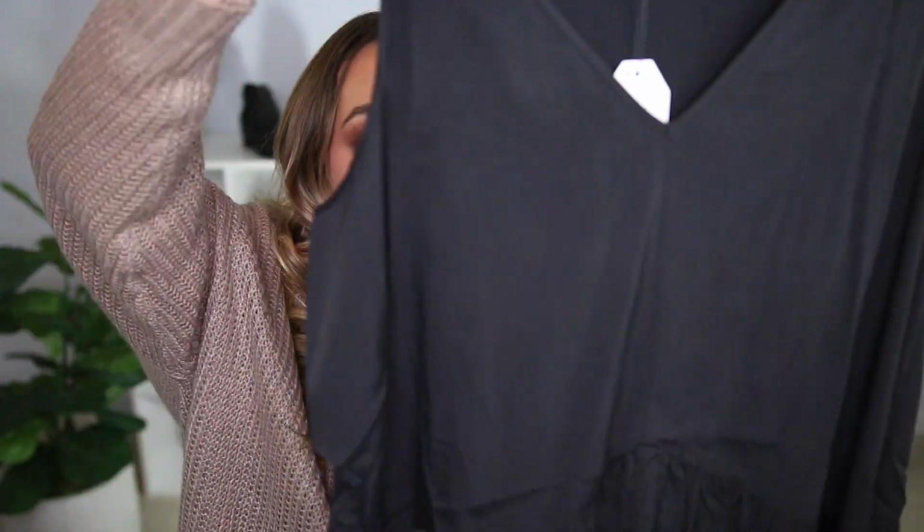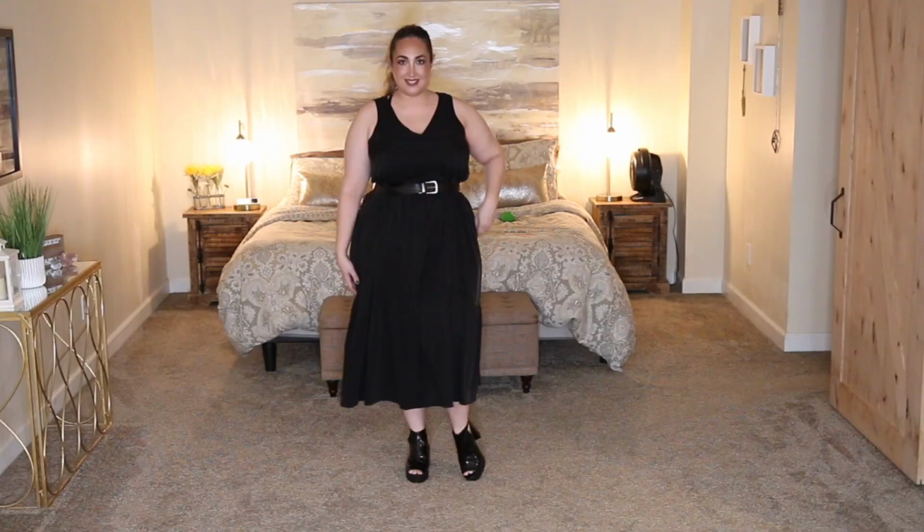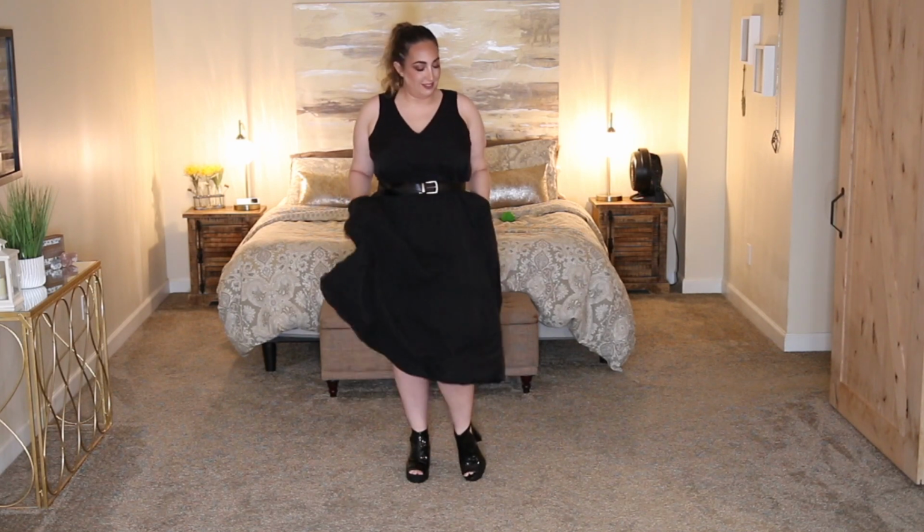So the first thing that I got out of the box, as I mentioned before, is a maxi dress, and it is so cute. I cannot get over it. It is a sleeveless maxi dress. It has a V-neck, which I love. I actually did the style quiz, so they knew exactly what I liked, and they chose perfectly for me, and I love this. So this is what it looks like. It's actually a tiered maxi dress, which I am a huge fan of. I think it's so cute and flowy, and it adds just a little something to a dress.